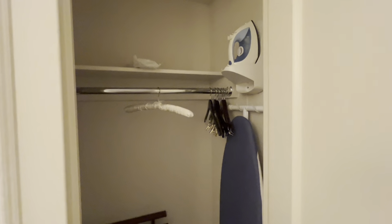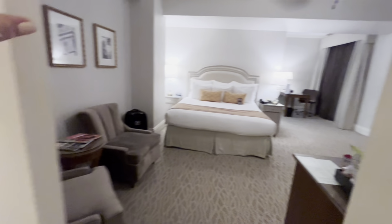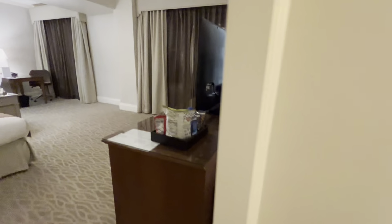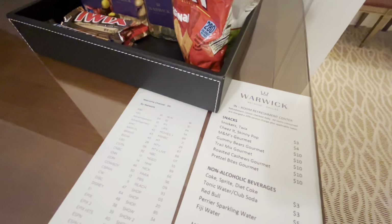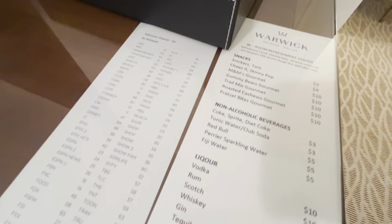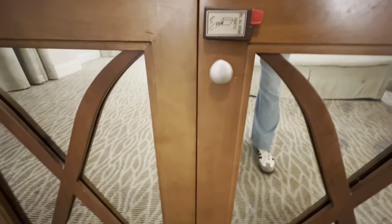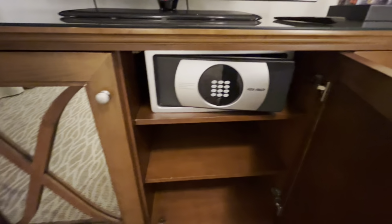Got closet space back here with plenty of room for hanging clothes, an ironing board. Just a really cool layout. One thing that I really did love about these rooms is that they do have the little snack bar options with a clearly laid out menu and pricing so that you know what you're getting when you decide to partake. You will need to get a key from the front desk for your refrigerator that is fully stocked, but I also appreciated that the prices were really good. Like a Diet Coke was $3, which was really fair to me.